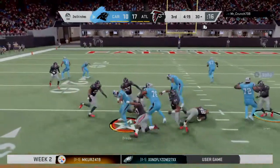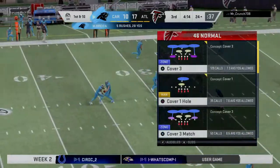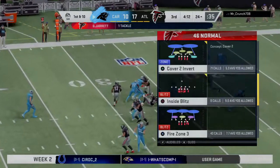On the handoff, this is Breida. And they'll be inside the 25 now at the 24. 6 yards the pickup, and that's a first down.